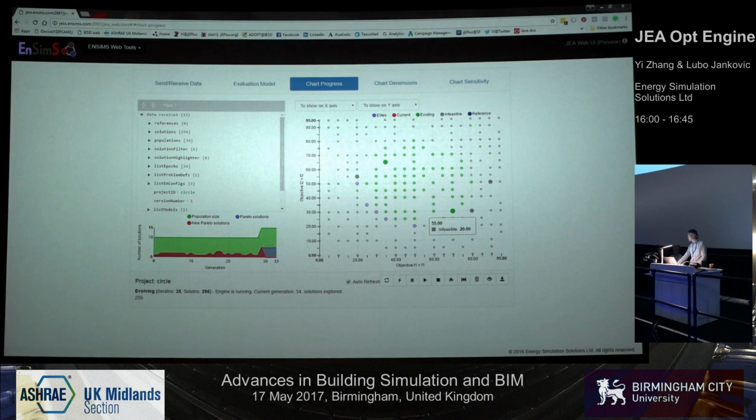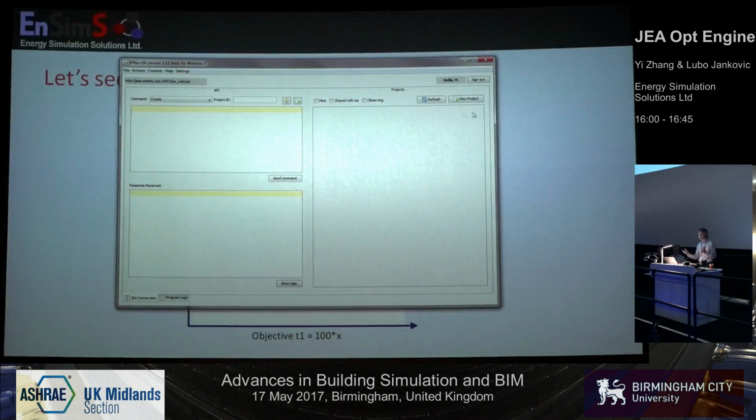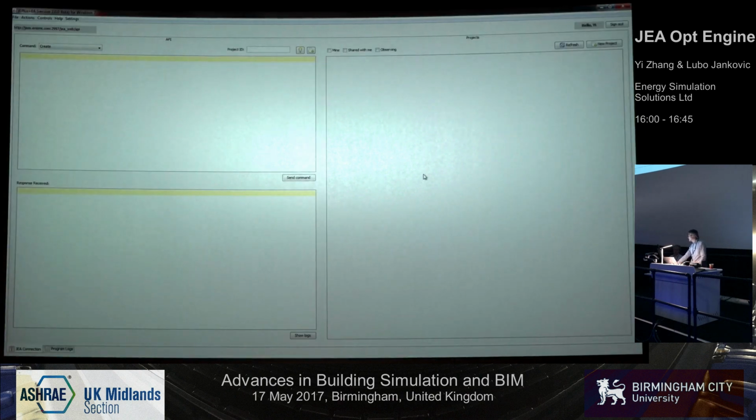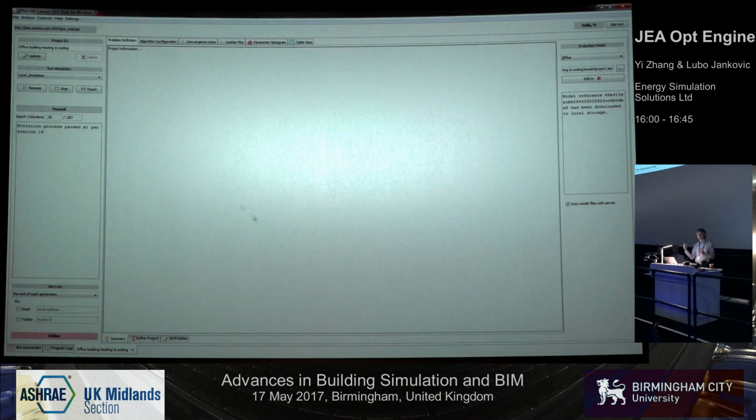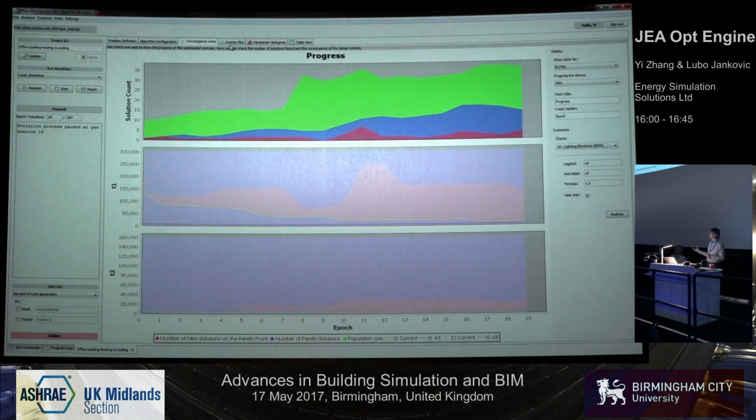The last thing to show you is our next version of JEA. I told you the interface is very bland, but what it does is it can now run optimization projects online. So on my local machine, I don't have to store anything. So I can find a project that has been running there and just retrieve the results. And say for example, if Lubo started a project and gave me access to that project, I can see exactly what he has done. So if he wants support, I can check how everything's going and give him advice straight away, rather than start from scratch trying to figure out how to do it.